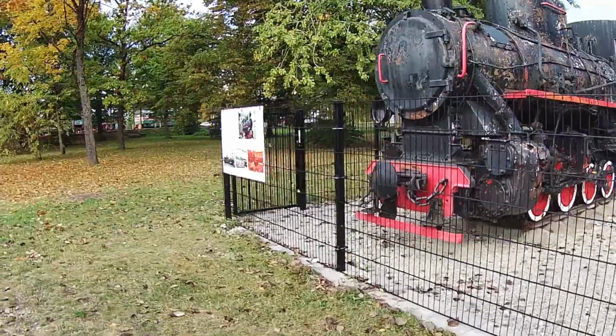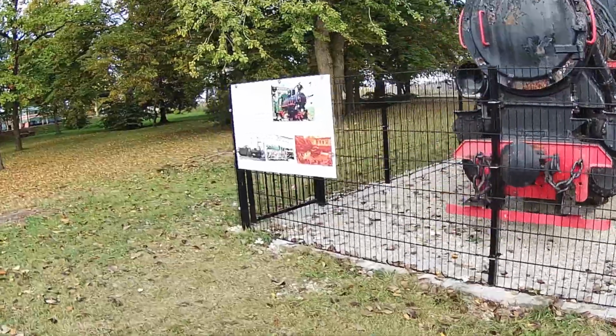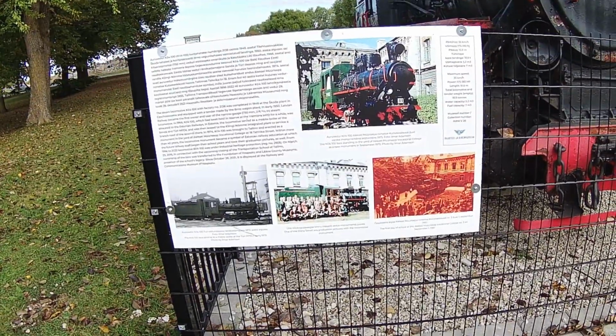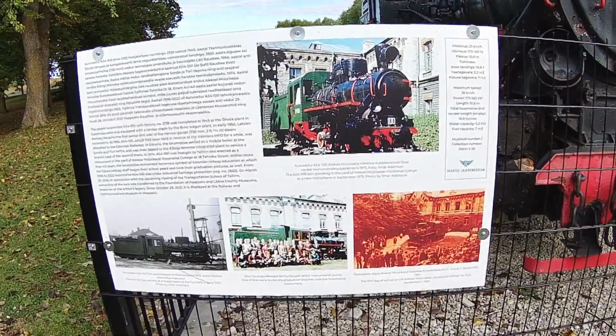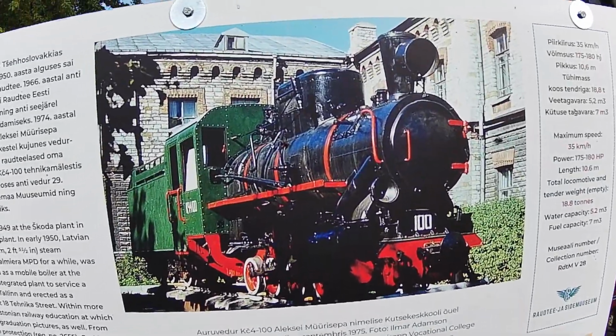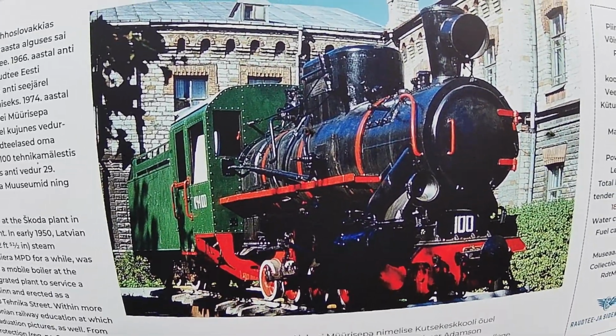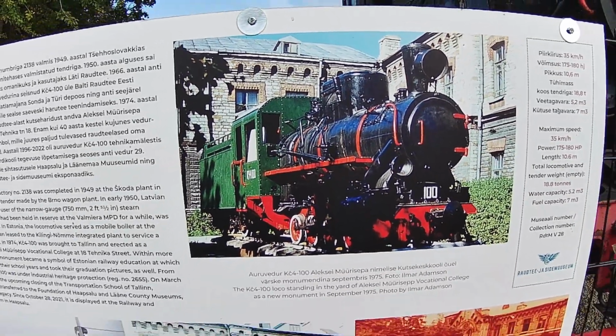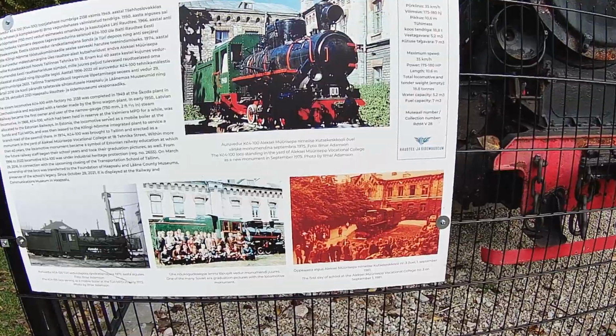It's now been put into this little cage at the corner of a park, and obviously it's a bit worse for wear, because this is how it looked in 1975. I don't think it's had a fresh coat of paint since. Bit sad.